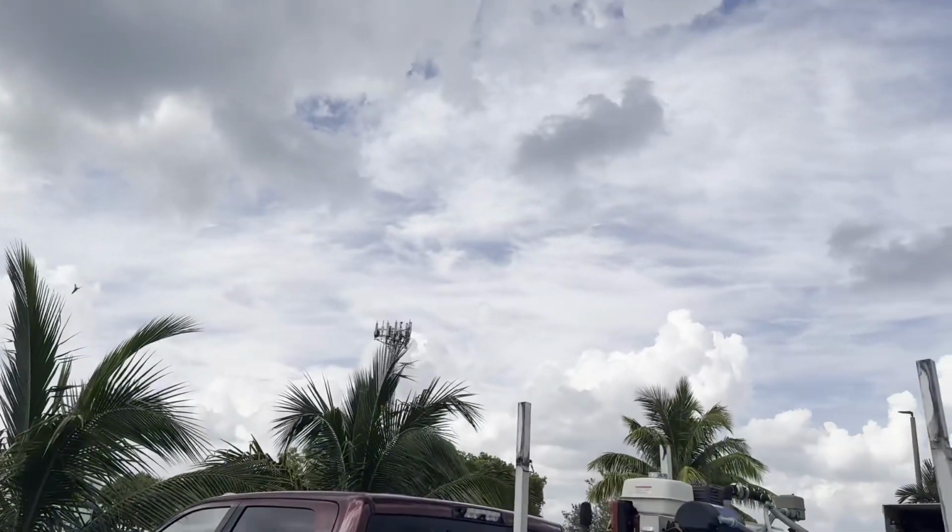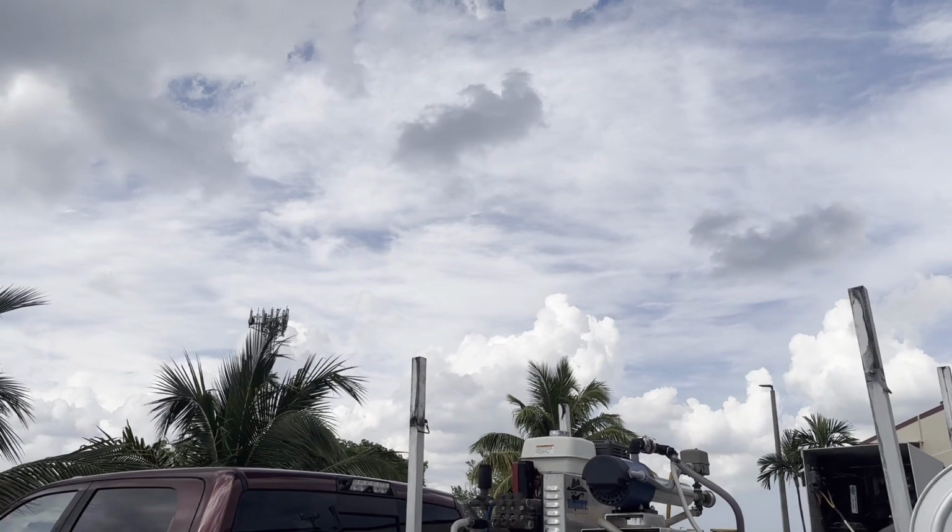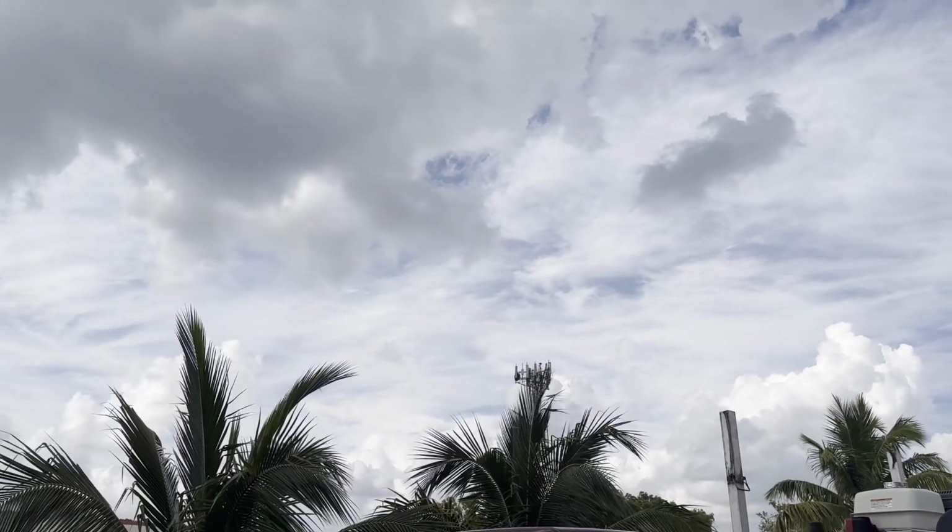Gonna have to head home before it starts to pour. M6 does not do well in the rain.